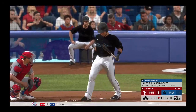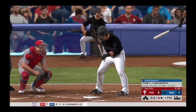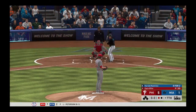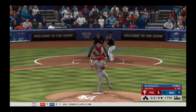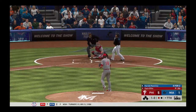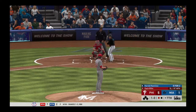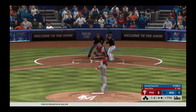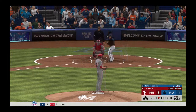Digging in now, Harold Ramirez. He's 0 for 2 thus far in this one. He's ready. Here's the first offering. Ball. Ball 1, no strike. 7th inning here in a 5-1 ball game. Runs outside, so it goes to 2-0 now.